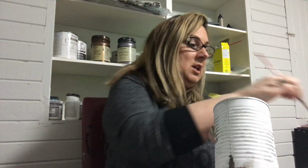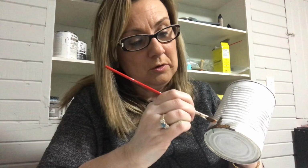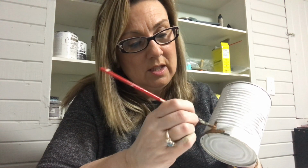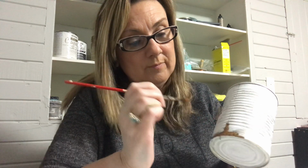Now when I'm doing big parts of rust looking, I add a little green in too, because you do get a little green in rust sometimes. But when I'm doing the smaller things like this, I don't put the green in. Okay, and then we're going to quickly dry again.